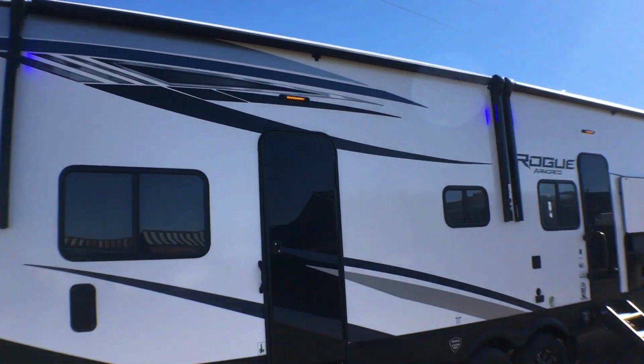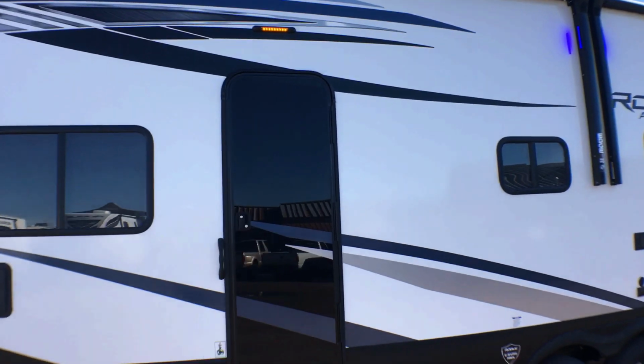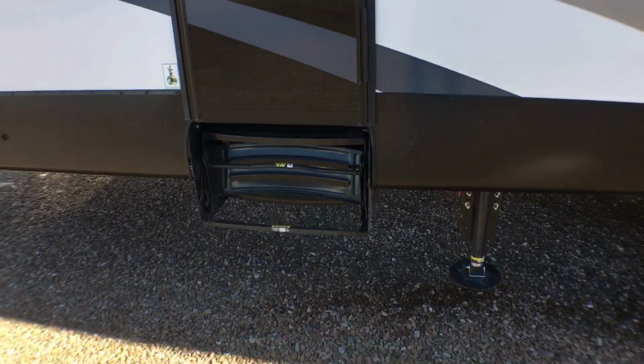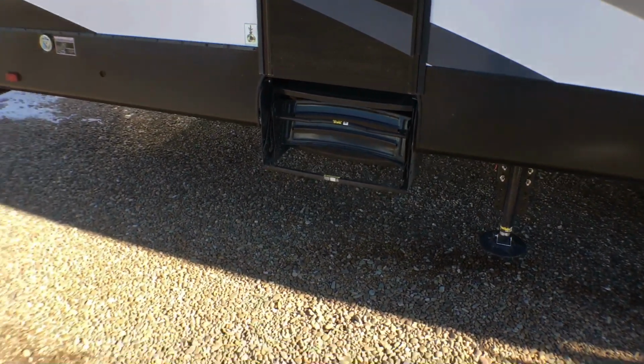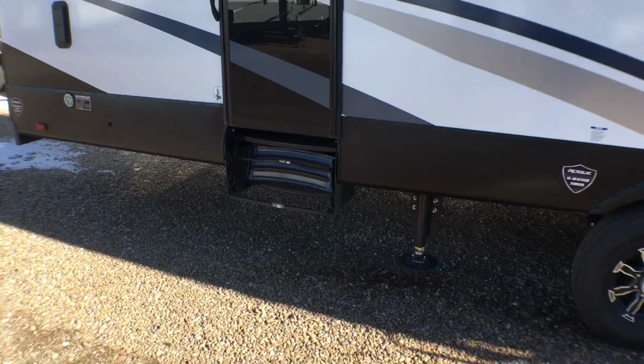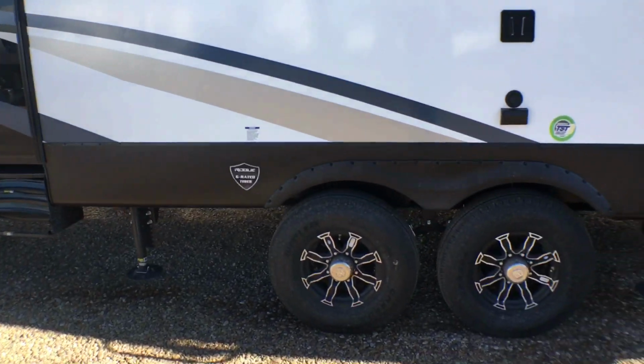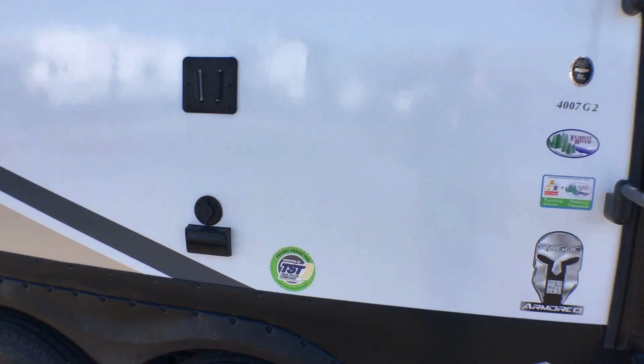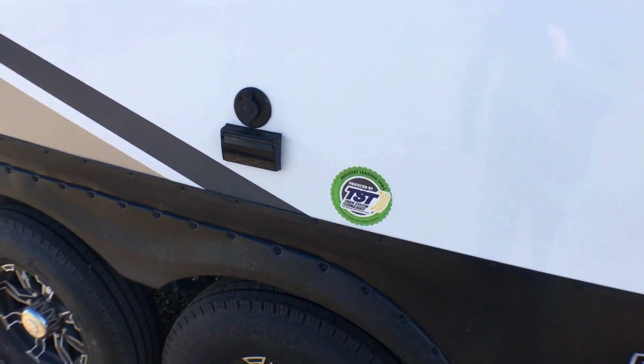You'll also notice the black tempered glass doors. They do have the normal hover steps back here. That way it doesn't take any garage space. Again, double axle. Outside TV hookups. So this does come with the bracket, so you can bring the TV out here, and you have the appropriate connections down there.